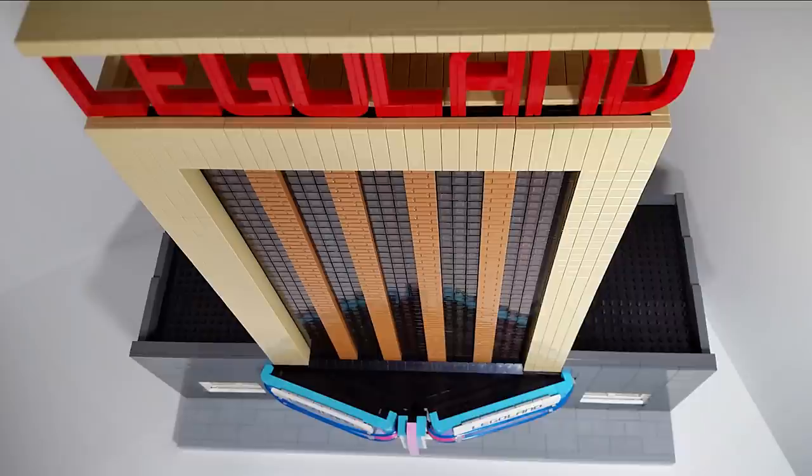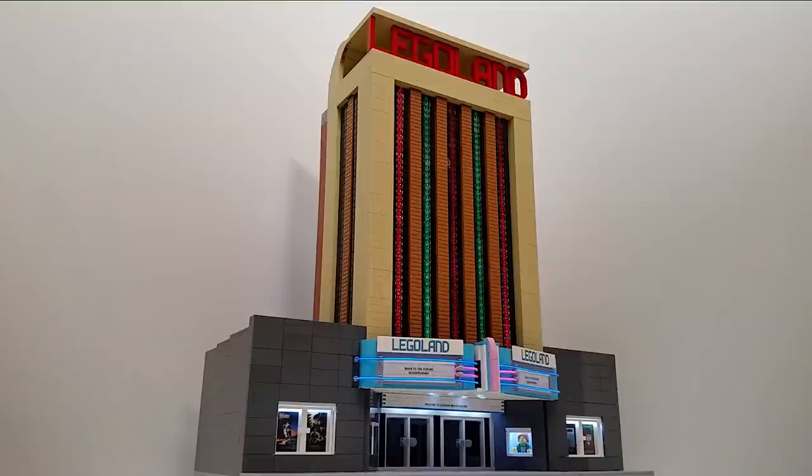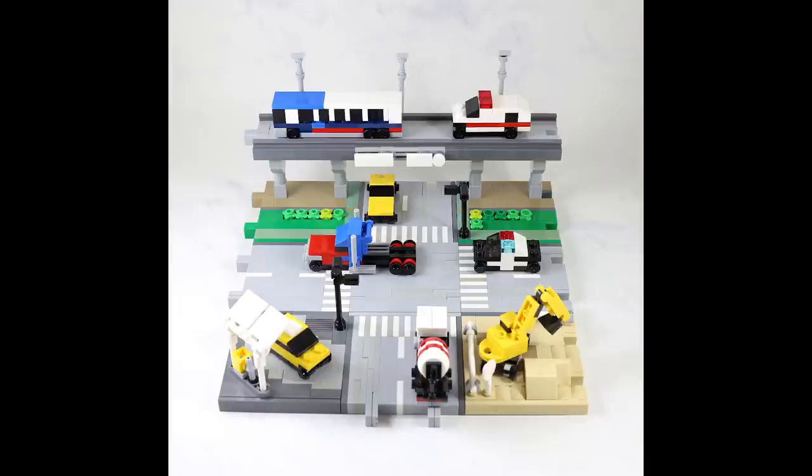Now, number 8 on the list is definitely a guilty pleasure of mine. I'm a big fan of micro builds, and I never know which term to use. Maybe this is midi or micro. I'm not entirely sure, but I just love all the very recognizable styles of cars and vehicles that we have in such a small place.